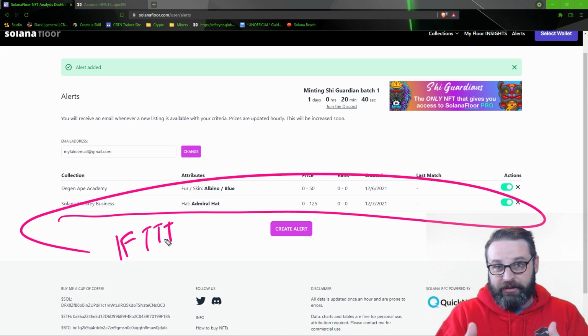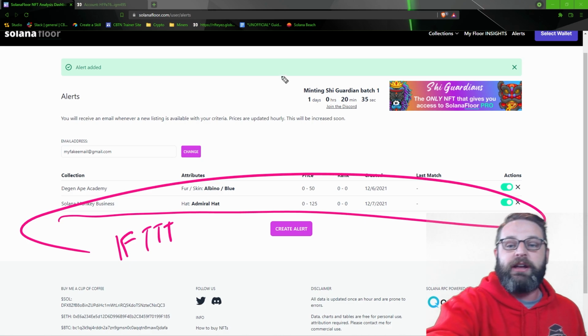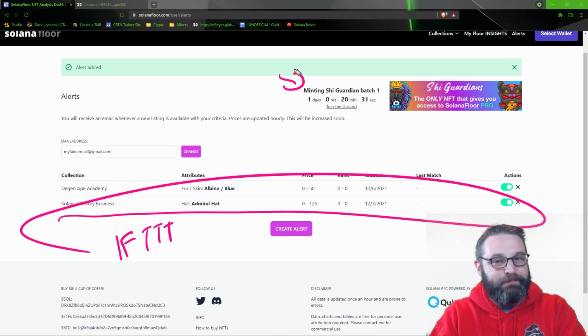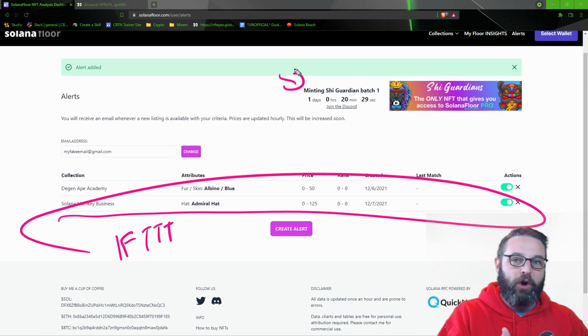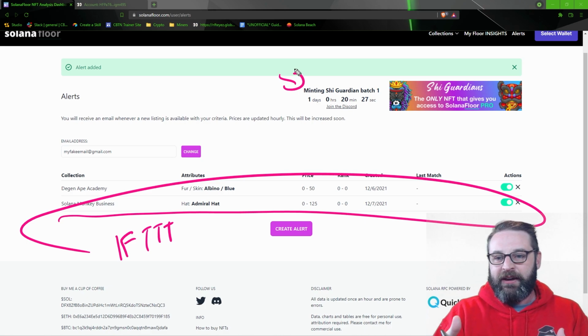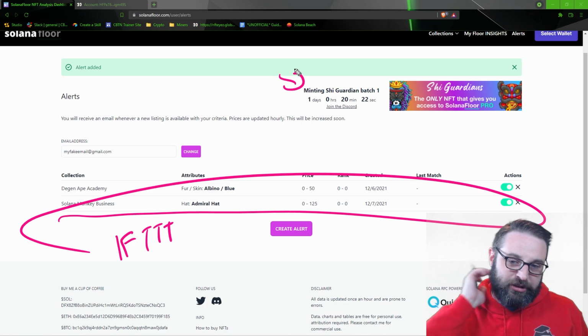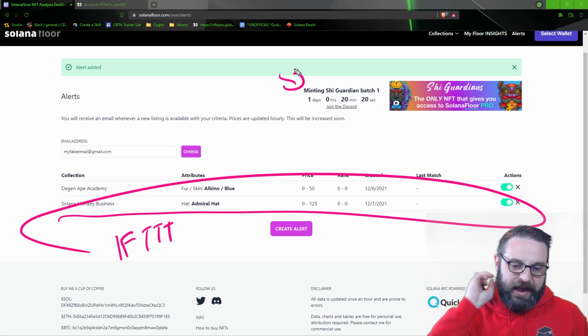So if this is something that you're particularly interested in, the mint is going to be a good thing. Right here, you see they got a countdown for the She Guardian. They're minting them in batches. So batch 1 is going to go out Wednesday. I guess it's going to be right around one day from now. So it's going to be 11 a.m. Central Time when that mint is going to go down.